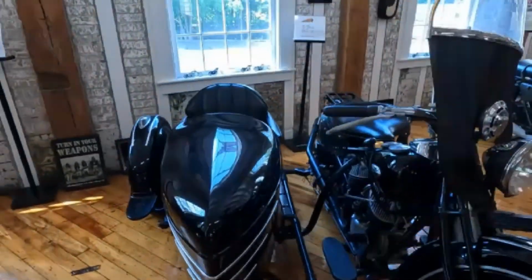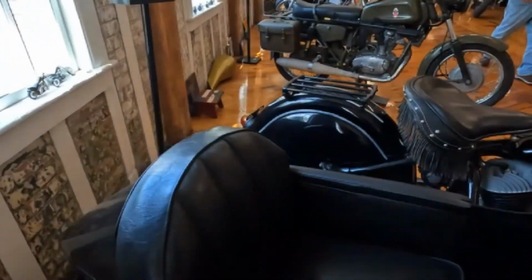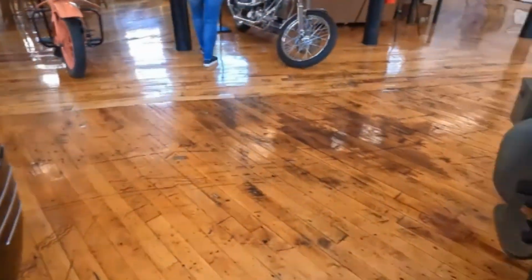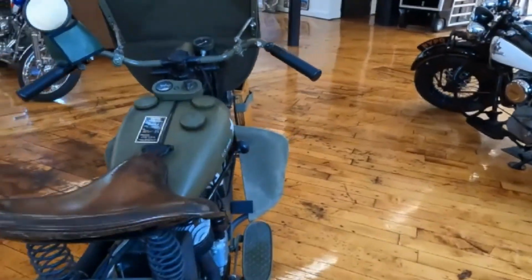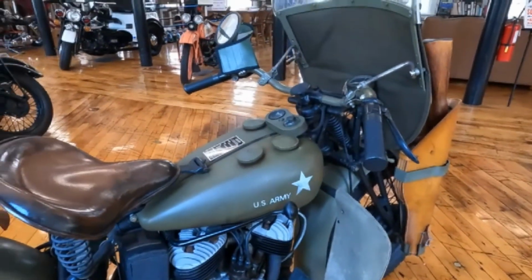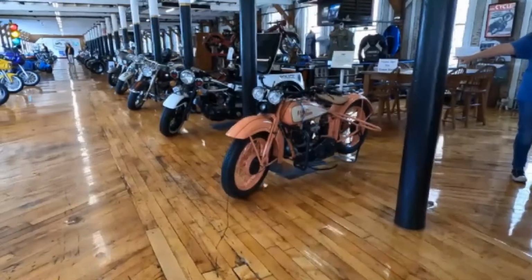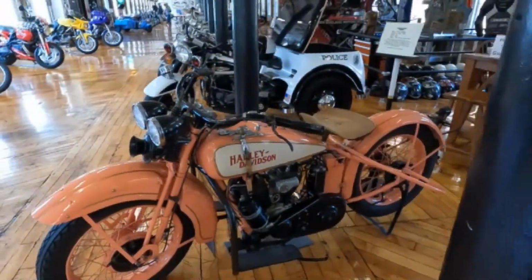Just too many bikes to look at and see. With the sidecars. Old army bike. I actually like the old army bikes. There's one I fell in love with up in Milwaukee. Got a nice pink Harley Davidson. How about it, guys? Would you ride a pink Harley Davidson?